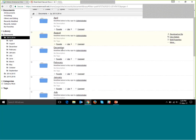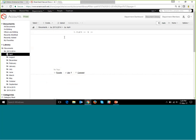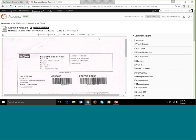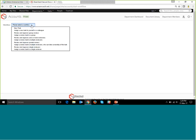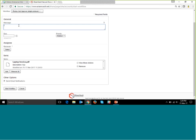Further, I was talking about the important features, say workflows. If you want to initiate a workflow, like there could be an invoice or any document that needs to be reviewed by your manager or someone at a superior level, you can initiate a workflow just by clicking Start Workflow. Select what kind of workflow you want. Say I'm choosing single reviewer. I need to send it only to one reviewer, say admin.